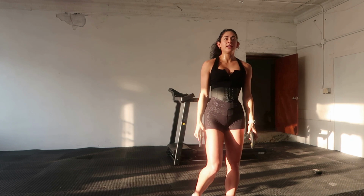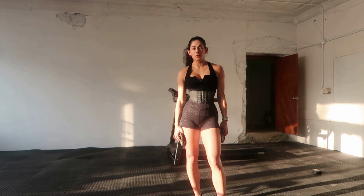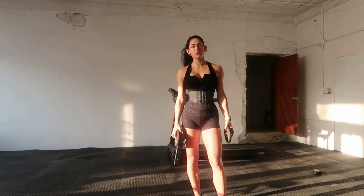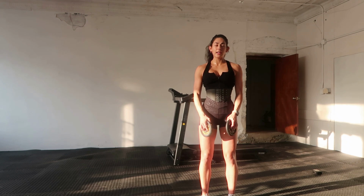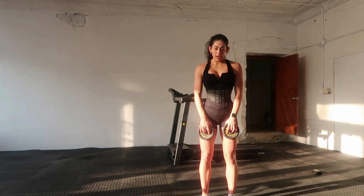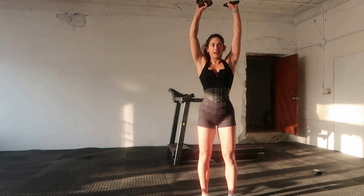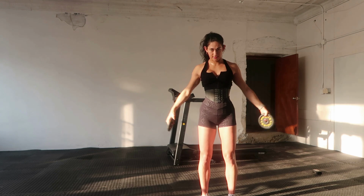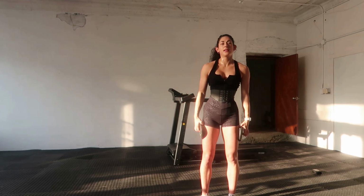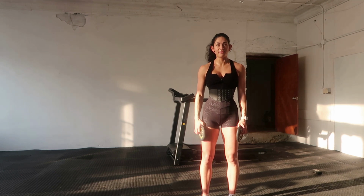Okay, so shoulders should be nice and warm. And then what we're gonna do is shoulders three ways, just warming up all areas of the shoulders before we start lifting heavier at all. For this one, we'll go out, up, and over. This one's kind of hard to do with plates, but it's easier with dumbbells. I can do it with these because this is all that I have, so we're gonna make it work.